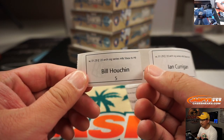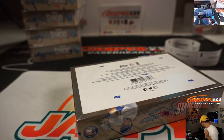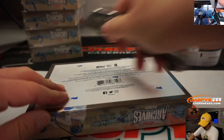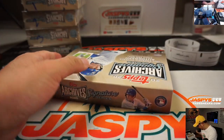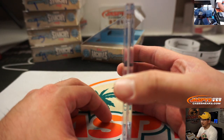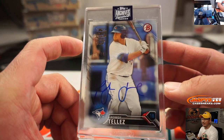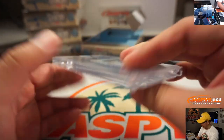There's Bill with 5. You're up first. Alphabetical order. Team bags here. All right, Augustus, good luck. Oh, it's Rowdy Tellez, 17 out of 44. All right, there you go.